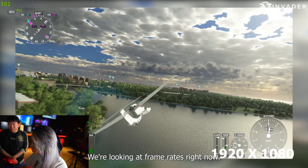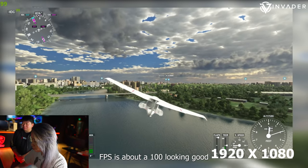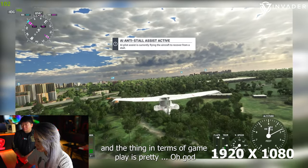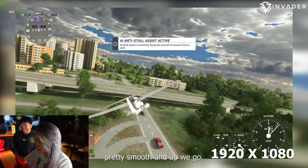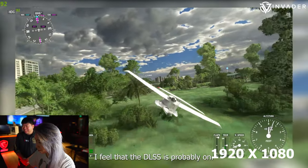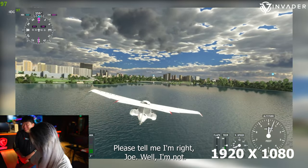Okay, we're looking at frame rates right now. FPS is about 100. Looking good. And I think in terms of gameplay it's pretty smooth, and up we go! I feel that DLSS is probably on. Please tell me I'm right, Joe.